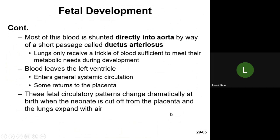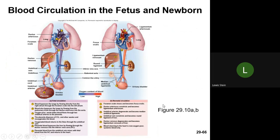They change dramatically at birth, when, as you can see, the baby is cut off from the placenta and the lungs expand with air. So you can take a look at the ligamentum arteriosum. That's there. This gives you an idea of what's going on with regard to the fetal circulation versus the neonatal circulation.